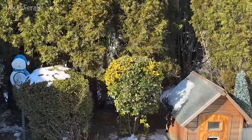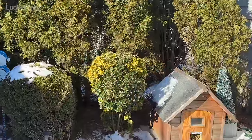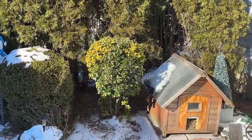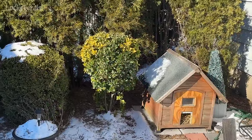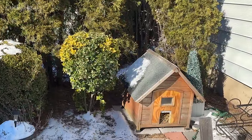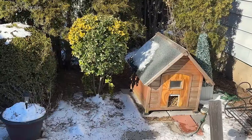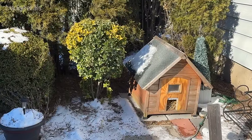And all of these trees and bushes, in the winter, they kind of compact. They're not as full as they are during late spring, summer, and early fall. So they do get bigger and it will get more difficult to access the back of that doghouse. So right now, it's a nice little area for cats to hang out in.